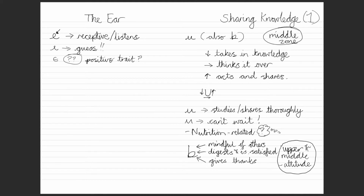We're mindful. Someone's made this for us. We're perhaps a bit thankful. Digest that food. We're satisfied by it. We give thanks. If you see any kind of gap here, and perhaps I should have made a bigger deal of this, it's a dissatisfaction. For some reason you're not getting either the knowledge nutrition or the food nutrition that you need.